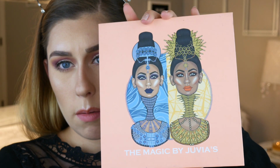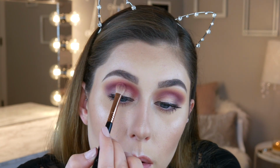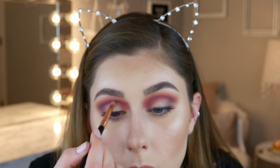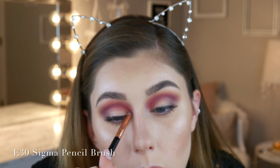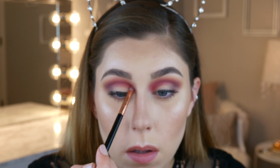Going into the Magic palette by Juvia's Place, we're taking the color Koji, this hot pink color, and I'm going to take it on the inner portion of the crease and drag it down into the inner corner of the eye. And then switching over to the E30 pencil brush from Sigma, I'm just going to really concentrate that color towards the inner corner and dragging it down.